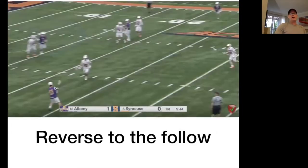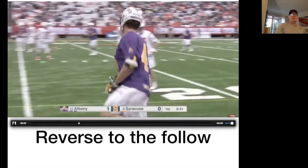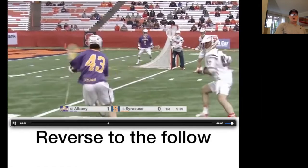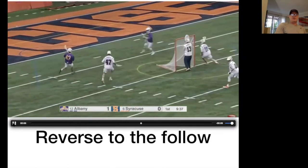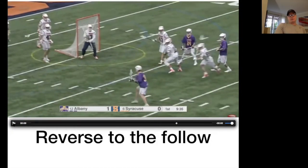Now let's look at reversing it to the follow. This is an awesome look. Here's the goal line dodge I was talking about. So Albany splits, they throw it to X, and now they throw it right back to this follow spot. And it's critically important that your follow gets to this sort of 10 yards in the hashes area. He's a little bit tighter because Syracuse gave it to him.